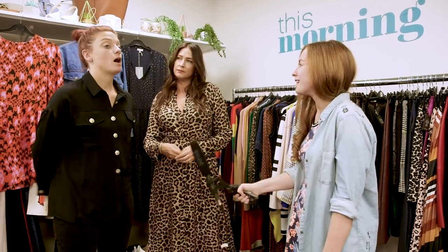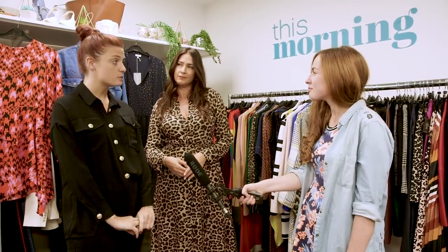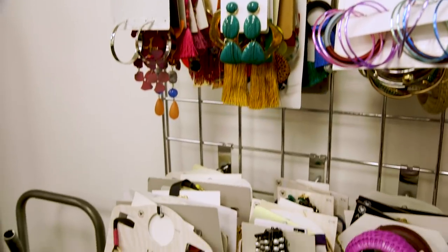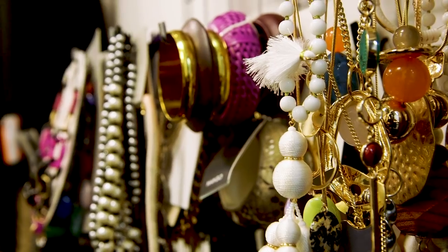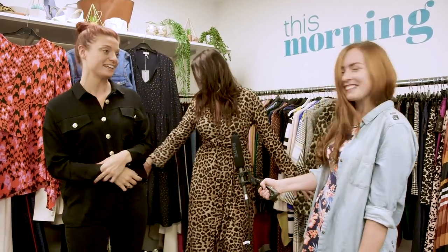So what time would your day start then on a regular fashion day on This Morning? We're here for 7:30. So the models come in for 7:30. We do rehearsal with them, start trying on outfits. Then they go into hair and makeup. Lisa gets here for about 8-ish. So it does start early, but you're busy trying things on. And I think people at home probably think there's one outfit on the way already for them. But nice, it's all of this to choose from.